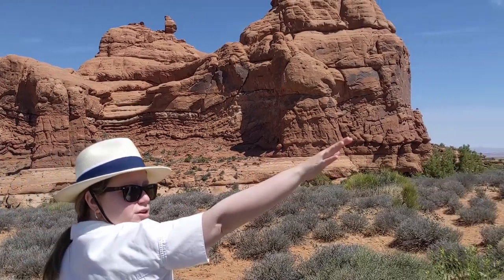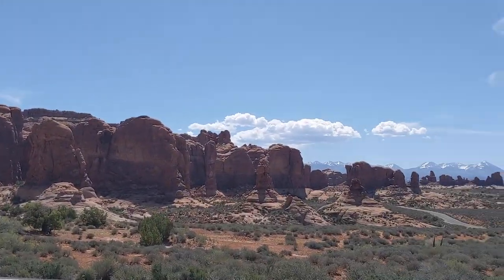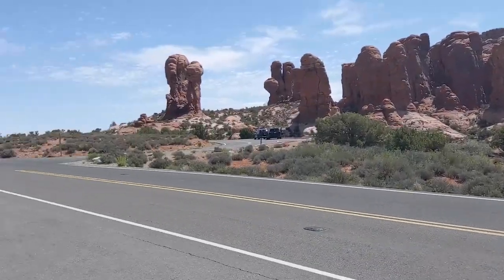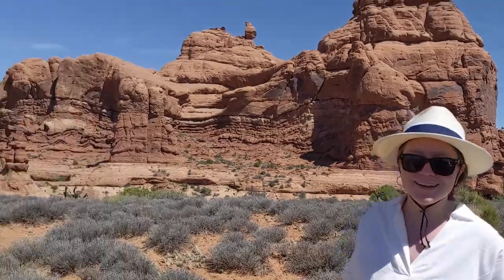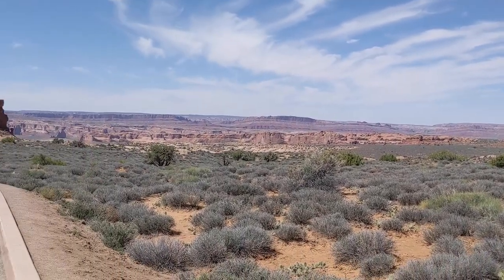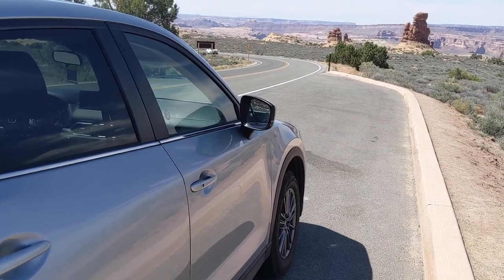There are some beautiful rocks over here as well. It's just wow and wow and some more wow. Lots of wows. Lots of scenery. Here's our car, should be our ride to the hotel.